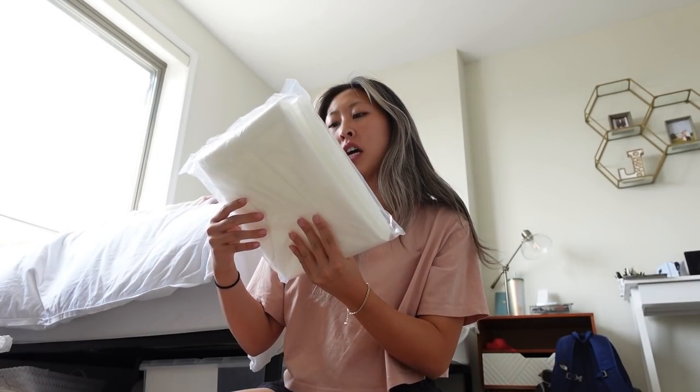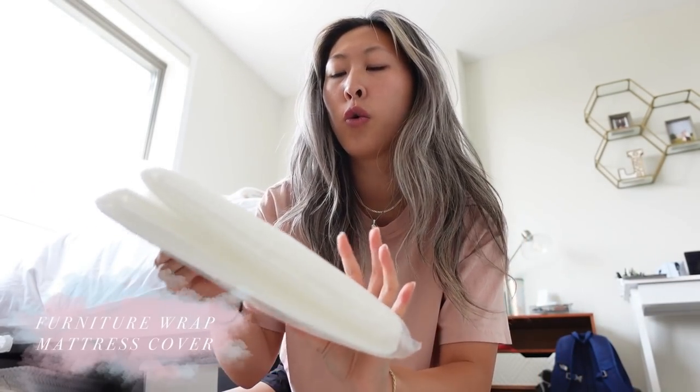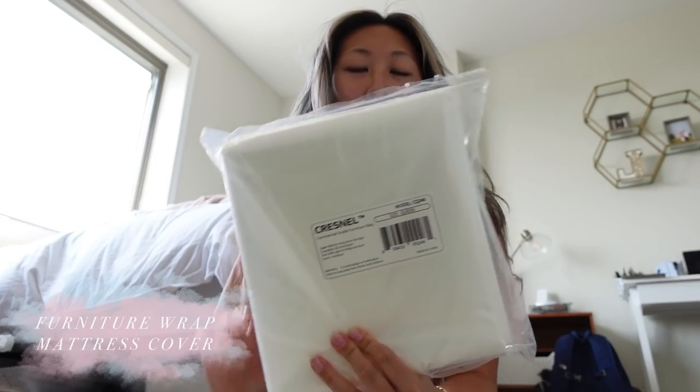That's kind of it. I did wanna show you guys though, I got two things from Amazon in preparation for this quick little move. I got this heavy duty saran wrap so that none of my corners and any of my furniture gets too nicked or anything. And then I got this queen size mattress cover so that nothing gets dirty and that we can just move it up. So we're gonna do that now.